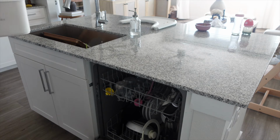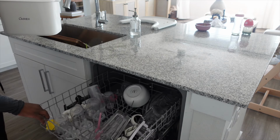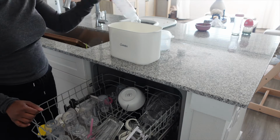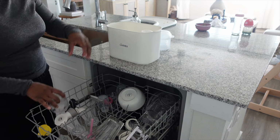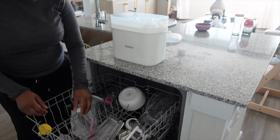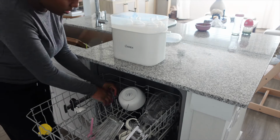Alright, so while the stove is cleaning, I'm gonna go ahead and get started on the kitchen. I like to start on the kitchen because that's where most of the smells come from in my house, like the trash can, old grease and things like that. So I like to start on the kitchen first.